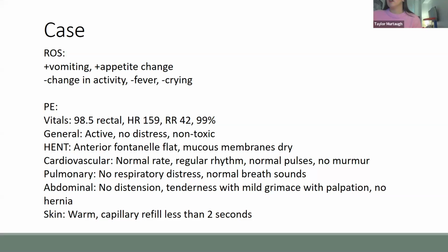On physical exam, vital signs: afebrile, heart rate of 159, respiratory rate of 42, saturating 99%, so overall normal vitals. General appearance, they were active, not in any distress, non-toxic. Anterior fontanelle was flat, mucous membranes though were dry. Cardiopulmonary exam was within normal limits. Abdominal exam, there's no distension. There was tenderness with mild grimace with palpation and no hernia appreciated. Their skin exam, they're warm. Their capillary refill was less than 2 seconds.